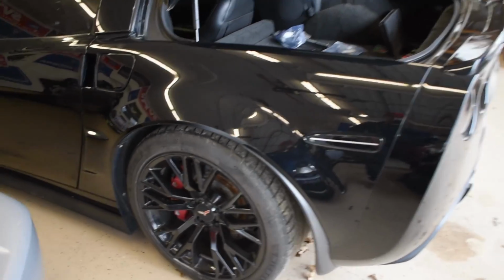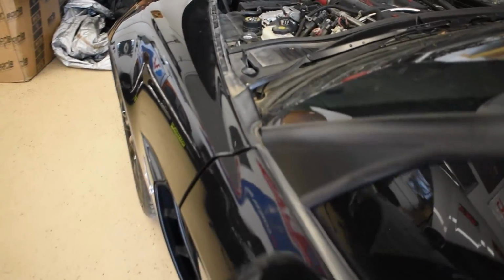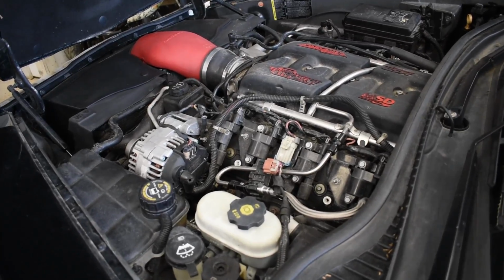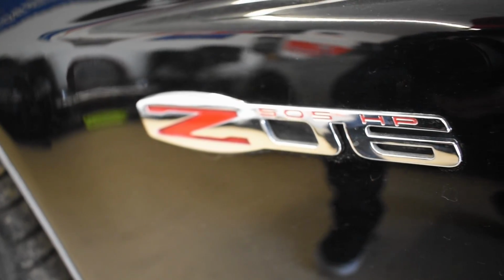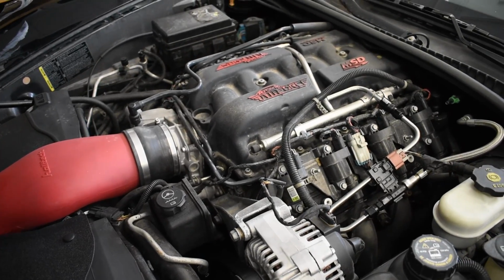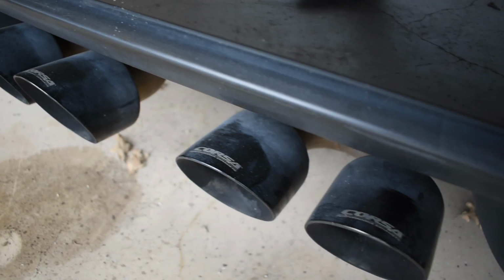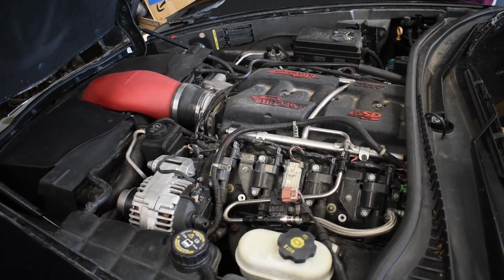Z06, got it from Oklahoma. It's got 59,000 miles. Yeah, if you want to just give me a rundown of the parts. It's got an intake upgrade, it's got the headers, it's got heads, and then it's got the Corsa exhaust. So that's pretty much it. The guy who sold it to me said it's close to 600 to the wheel. Yeah, I think they're really impressive.